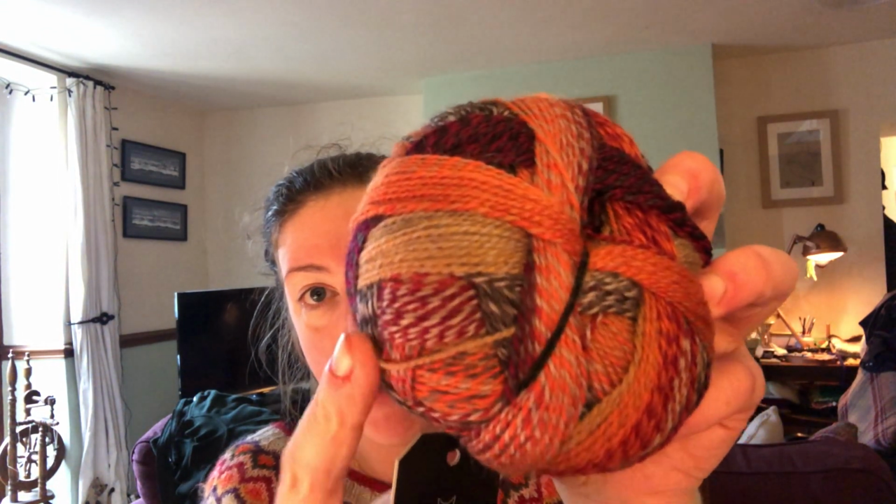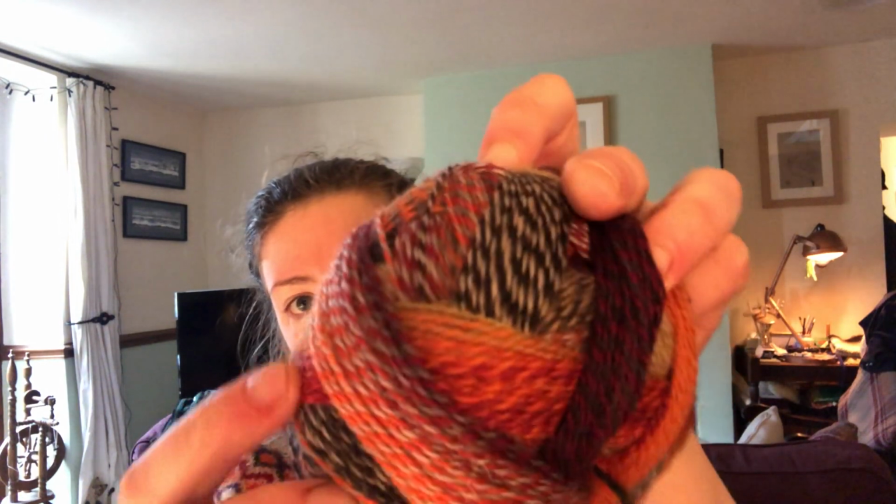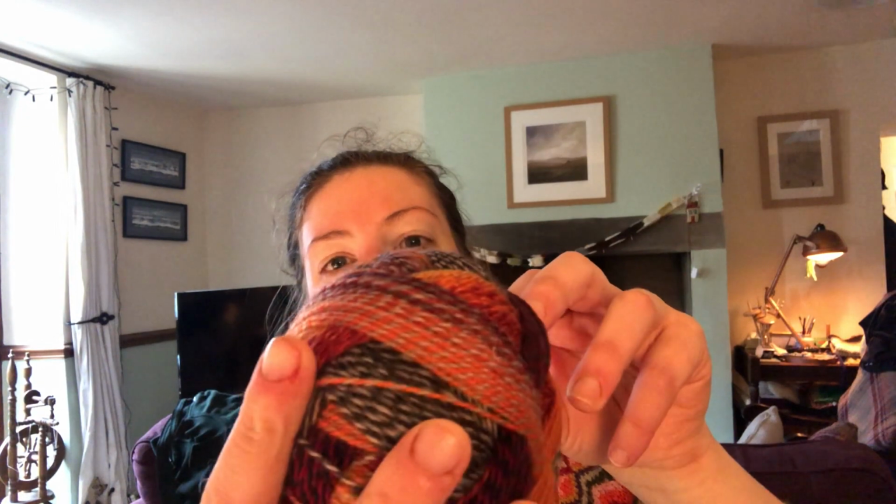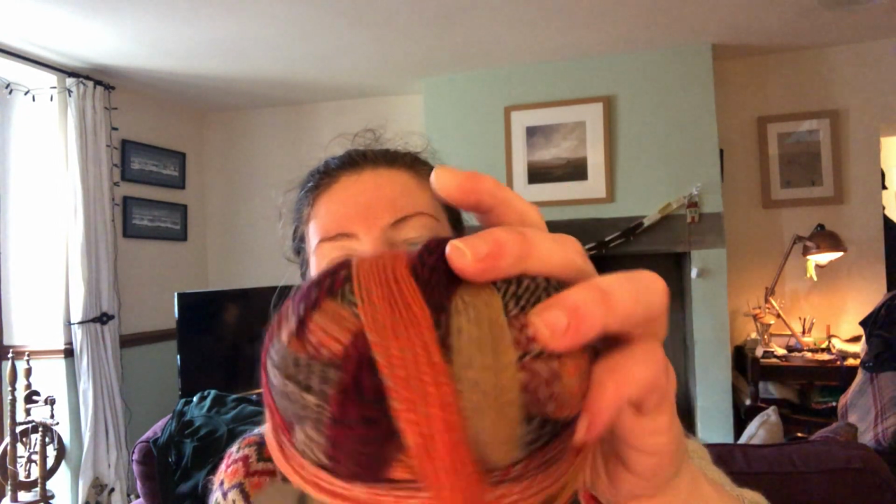It's this kind of mulled barber pole style, but it's all oranges and deep reds, and it's really autumnal, and I love the colourway. So one of my plans for this weekend is to cake that up on my ball winder and actually try a tube from it, so I can have a pair of socks from that as well.